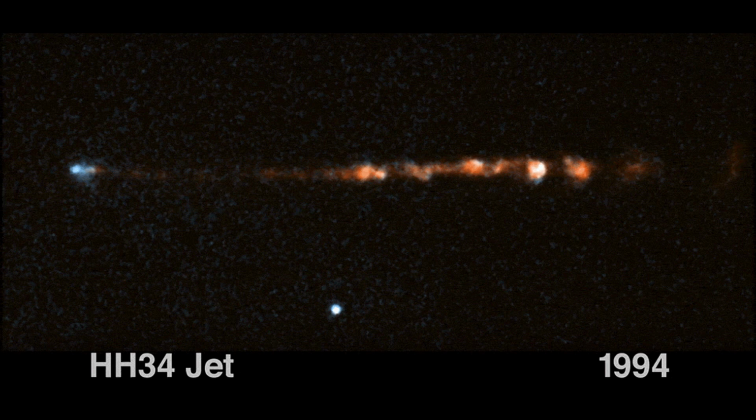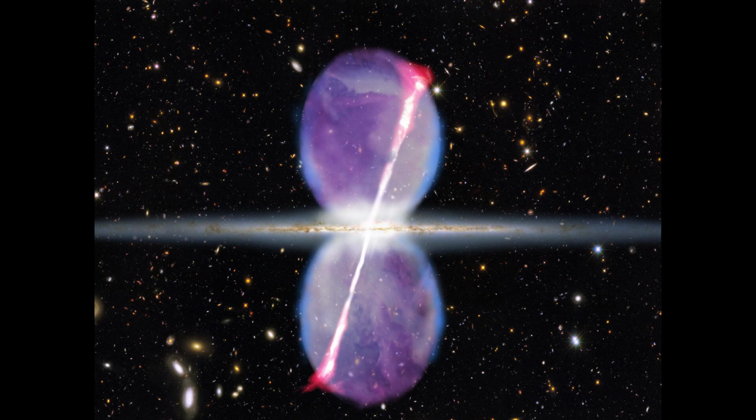The final example I want to leave you with is actually much closer to home. It is our own Milky Way. Normally, we say that our Milky Way is a very quiet place when compared to other active galaxies. But scientists have recently discovered that this may not have always been the case.